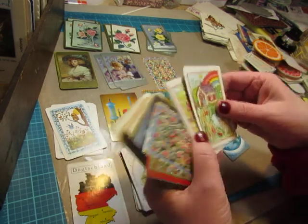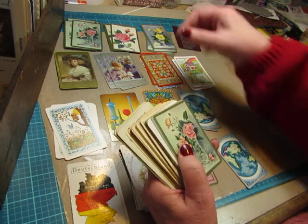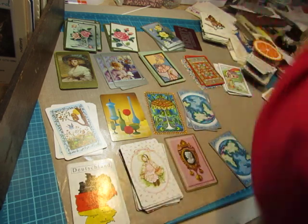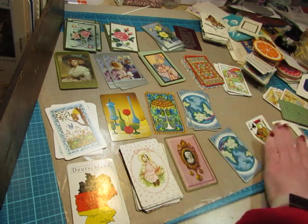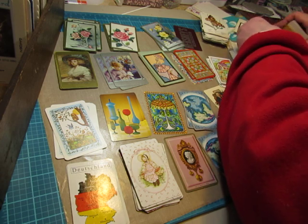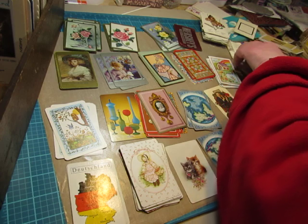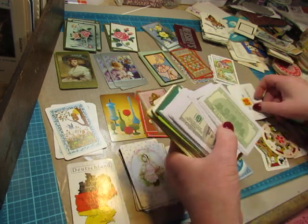I've got, these two came together, a house and a barn. I'll just stack them together for now. I'll stack those together. My Hershey chocolate card. Pretty lady. My author's cards. Got some oddly shaped ones. Norman Rockwell. I'll just put that there, and that there. I don't think I have very many of them. Kittens. Kodak. And the $100 bill.